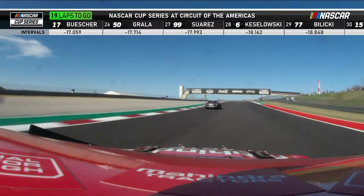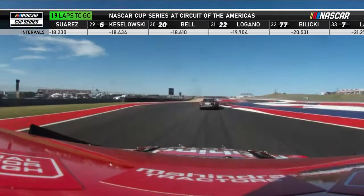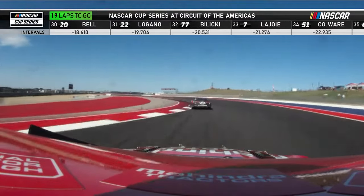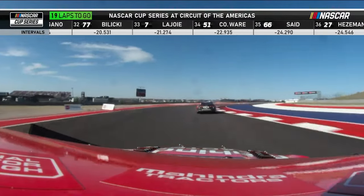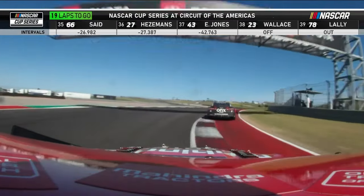So in a topsy-turvy season, in which Spire Motorsports has as many top fives as powerhouse Joe Gibbs Racing, the top six drivers in this race are from six different teams.